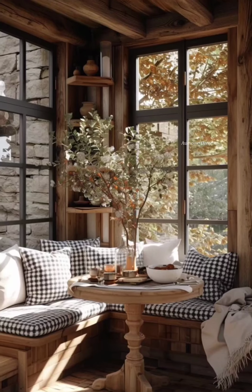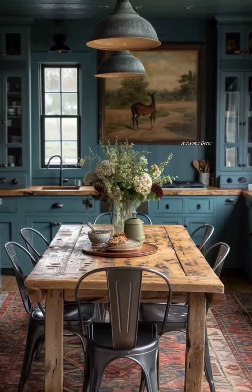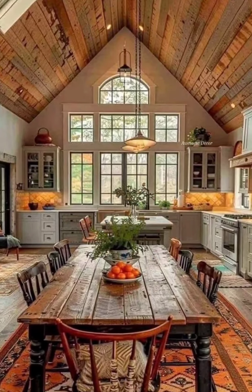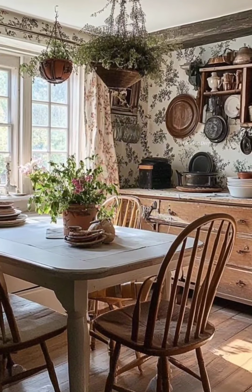Nothing says rustic charm like vintage furniture. Hunt for distressed cabinets, antique dressers, or a farmhouse bench to add timeless elegance to your home. Don't worry about imperfections, they add to the story and warmth of your space. Look for pieces with a faded or hand-painted finish to achieve that perfect cottage farmhouse vibe.